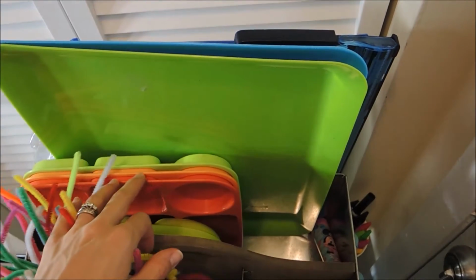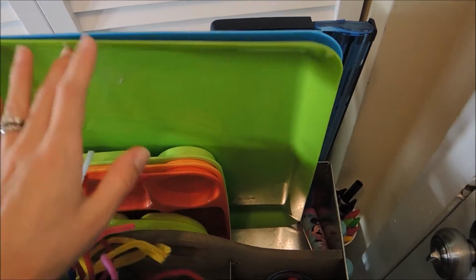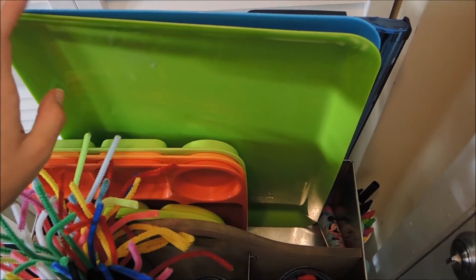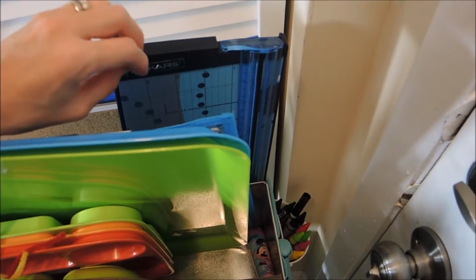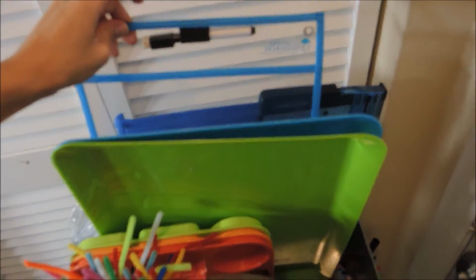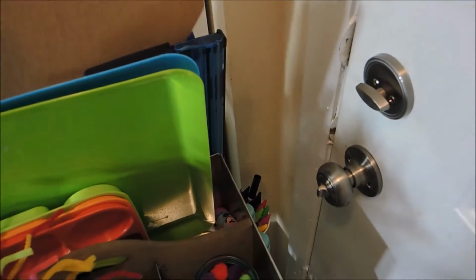I referred to these trays in another video, the preschool at home resources video, my recommendations, which I'll leave that video link down below, and I leave some links to some divider trays in that video. I also use this paper cutter daily for the different activities that we use. I have a few of the wipe and clean learning resource pouches. I just keep one in the cart, and then if I need more I just reach for them in the closet.